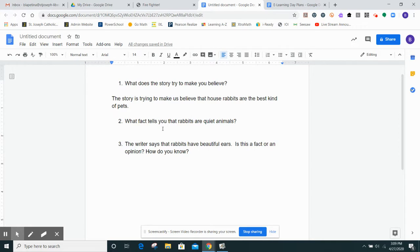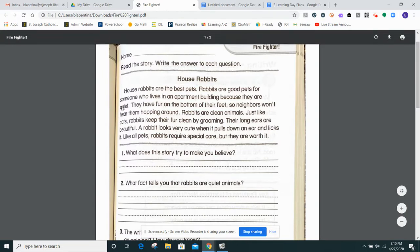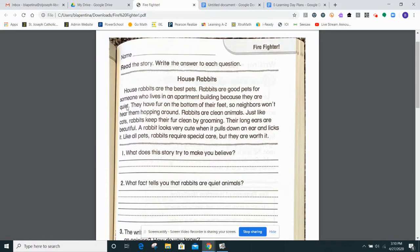Question 2, what fact tells you that rabbits are quiet animals? So I'm going to have to look back into my text because off the top of my head, I can't quite remember. All right, so what fact tells us that rabbits are quiet animals? Okay, I see the word quiet right here, so I'm going to read this sentence because this might help me. Rabbits are good pets for someone who lives in an apartment building because they are quiet. Okay, I'm going to keep reading because that didn't really answer my question. They have fur on the bottom of their feet, so neighbors won't hear them hopping around. All right, well, there you go. That answers it for me.